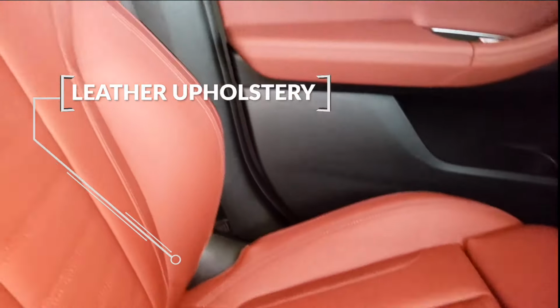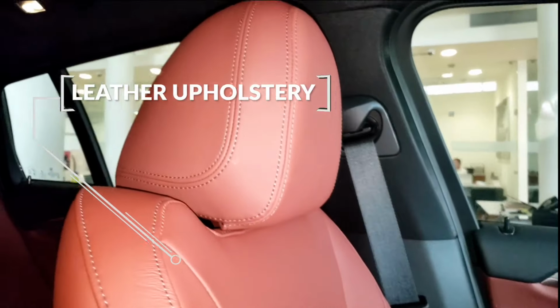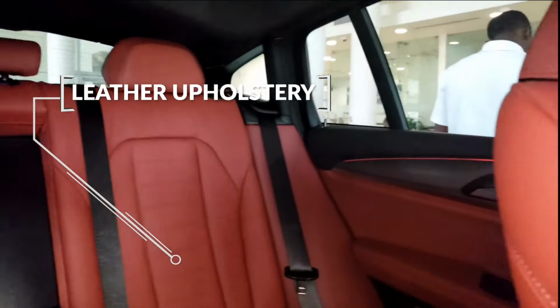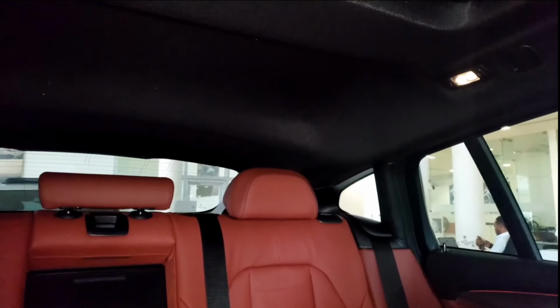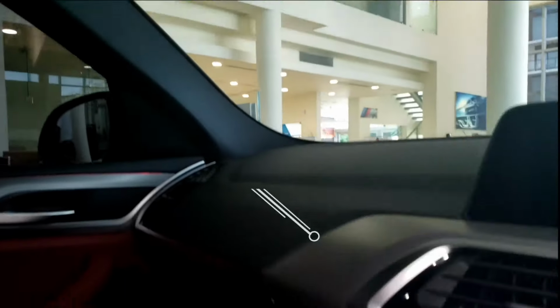So it has a red leather interior and it's black on the outside. Ample space if you have kids or you're traveling with family and friends. It comes with a sunroof. I don't know how to open this, guys, so I'm not even going to try.